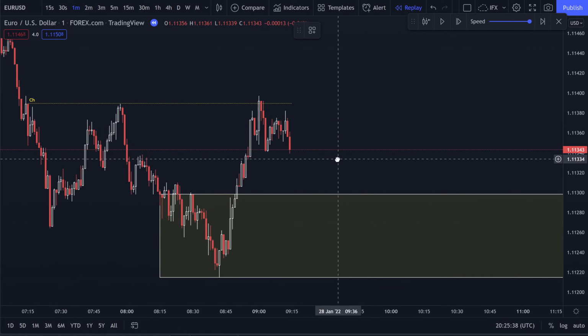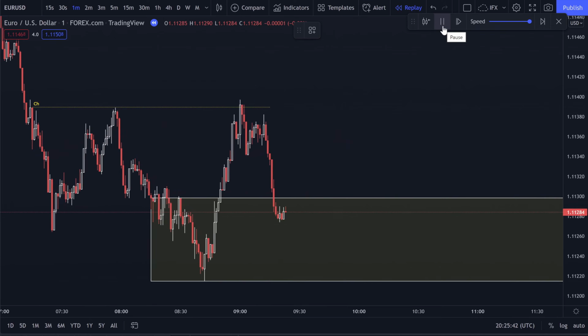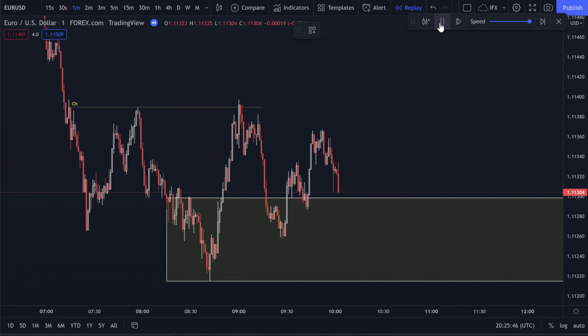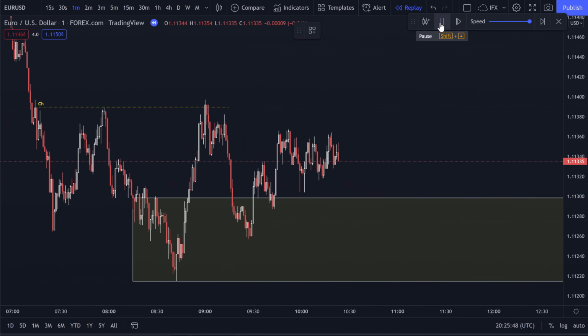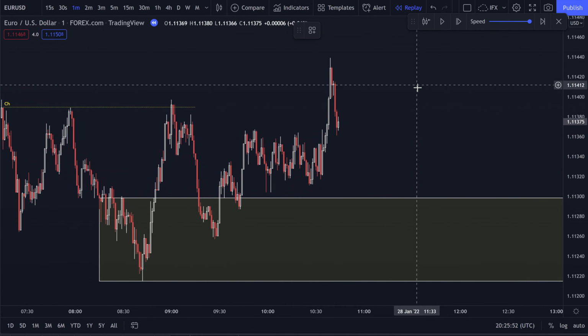So, again, back to the 1 minute. If I just play price out, what do we want to see? We want to see price come back into our POI, into our 15-minute POI, which it has. And we want to see and study the reaction. Remember, this is a heavy counter trend trade.